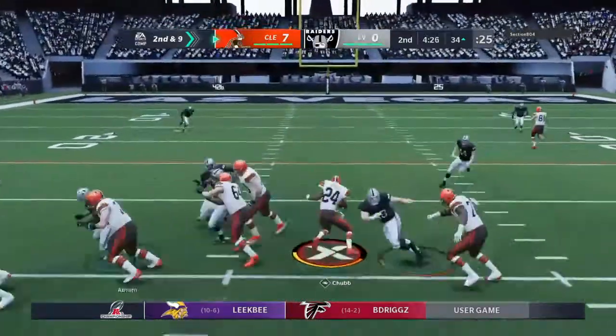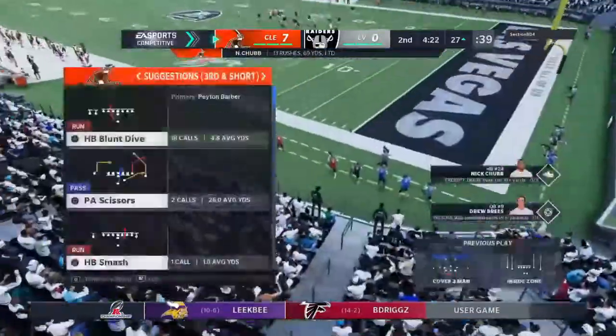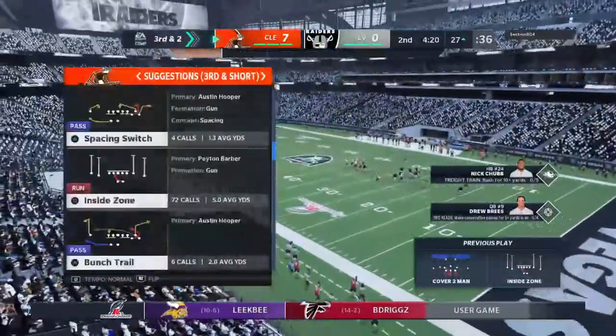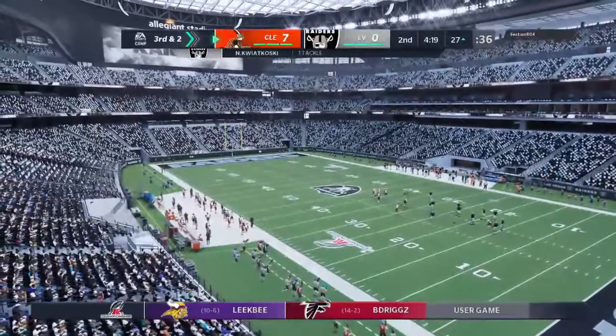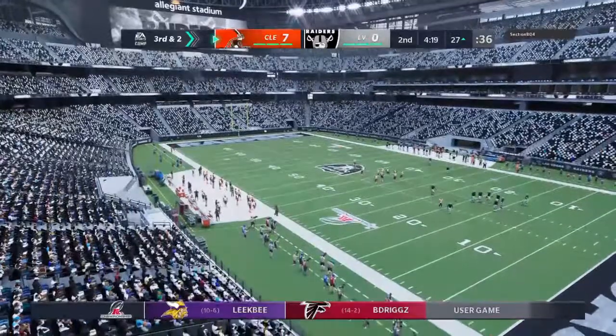They go with Chubb on 2nd down. And he's going to be close to a first down as he gets this to the Raiders' 27. And he's able to get most of what he needed on the carry there. 7 yards on the gain, and it's 3rd and 2 now. And it's 3rd down.